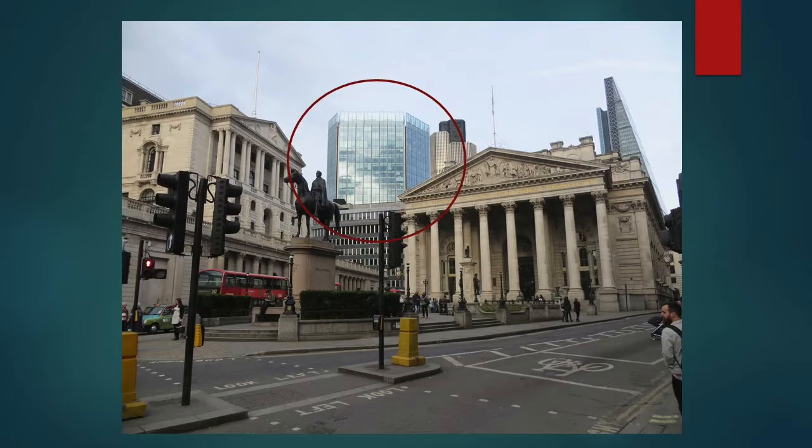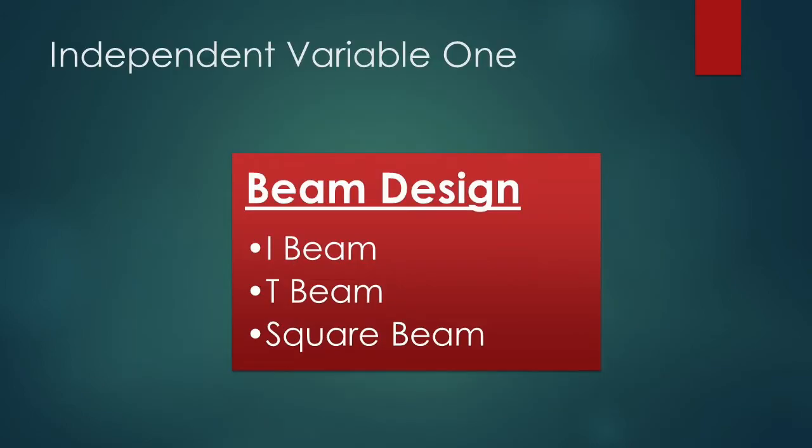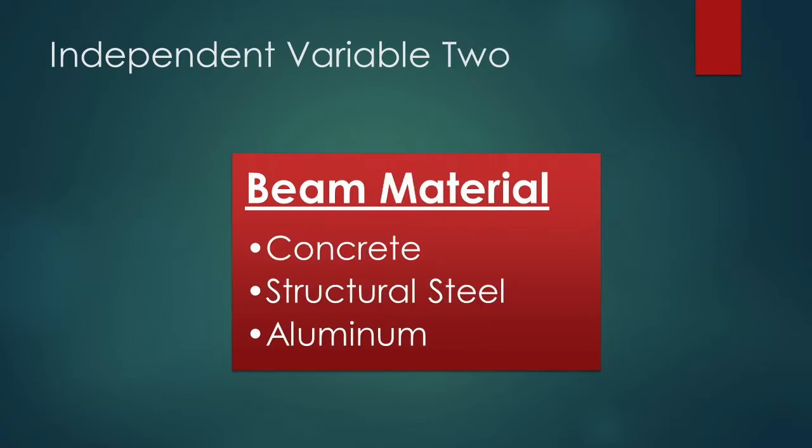Today's objective is to find the best way to create the support frame structure of a building to withstand wind loads. Specifically, our objective is to find the combination of beam shape and beam material that would minimize the sway of the building. For the purposes of this study, we're analyzing three types of beams: I-beams, T-beams, and rectangular tubes, and three materials: concrete, structural steel, and aluminum alloy, all of which are commonly used in buildings.